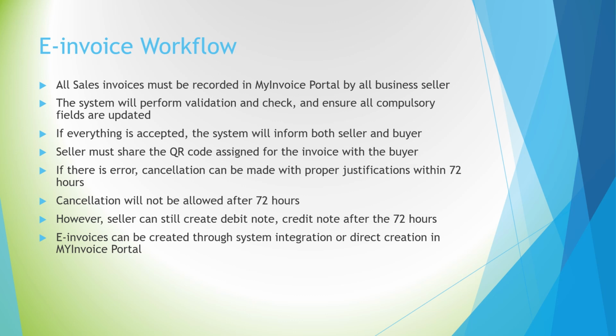What happens after 72 hours? That's right, cancellation will no longer be allowed. However, don't worry. The seller can still create a debit note or credit note after the 72 hours time frame. E-invoices can be created in two ways. First, through system integration, or through direct creation inside the My Invoice Portal.